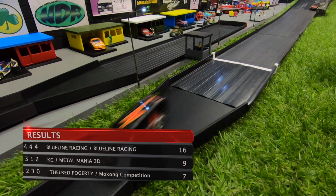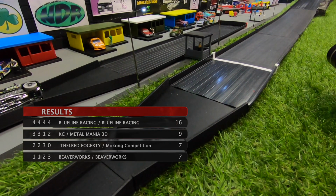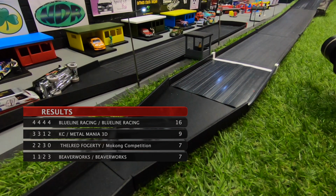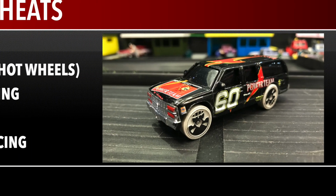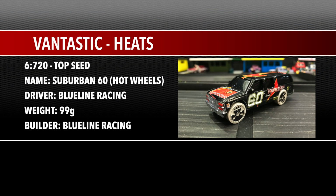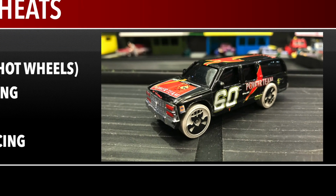Heat 5 done and dusted, and congratulations to Blue Line Racing. They have scored the perfect score, a 16, a 4-4-4-4. Well done. Who needs black fire tyres when you've got skulls on your wheels? Right, Blue Line? Well done, mate. You're off to the semis.